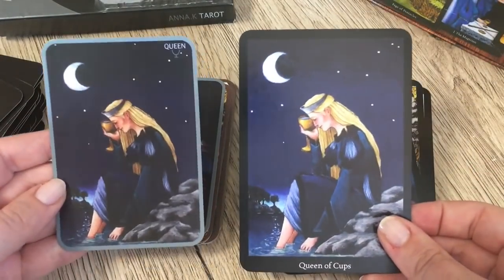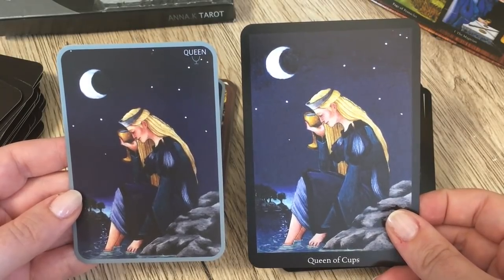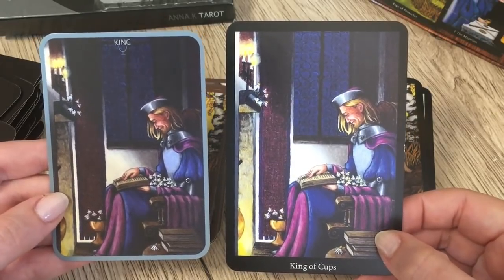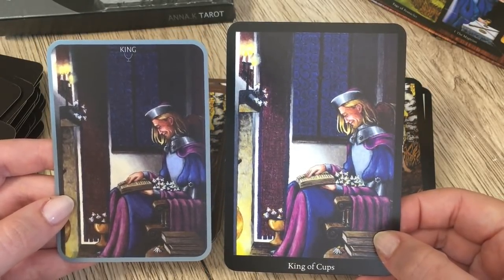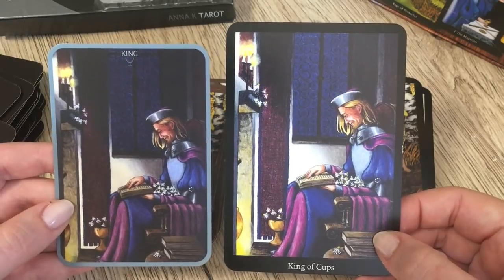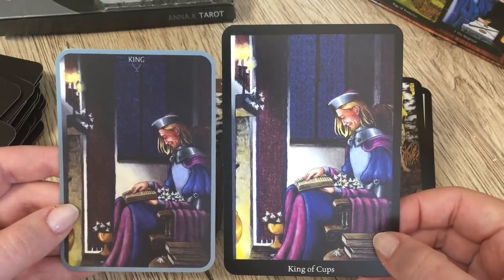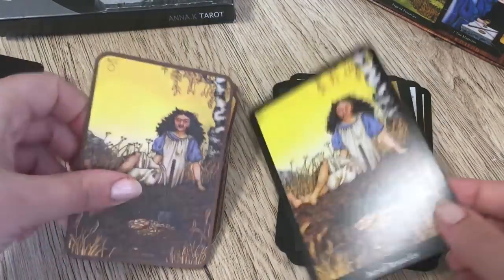I love this Queen of Cups. Isn't she just beautiful? The King of Cups. I really like this king. I really like the courts in general in this deck. I think they're beautiful. They really capture an image of a person or a personality or a behavior, or however you read them. I think they're really, really clear and beautiful.